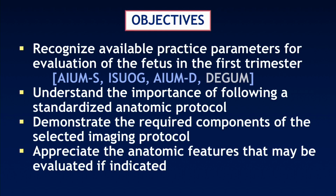What I'd like you to accomplish at the end of this talk is to understand the importance of following a standardized anatomic protocol. Many people I talk to will say, well, we look as much as we can. That's not good enough. You really have to have a list of anatomic structures that you're going to scramble to find, and based on your training, you may want to look for other things. We'll talk about the required components, specifically of the detailed AIUM practice parameter, and you'll be able to appreciate some of the more extended views that we can find.